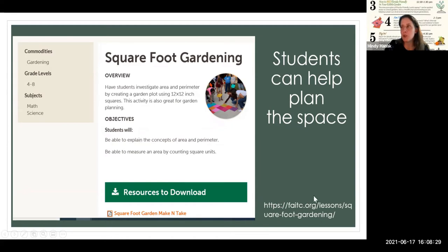Florida Ag in the Classroom, this is just one of their sample lessons that talks about square foot gardening. So say it's miserably hot in August when school starts, but you want to get the kids excited about having a garden, you can have them engage in activities where they start discussing what it is they'd like to plant.